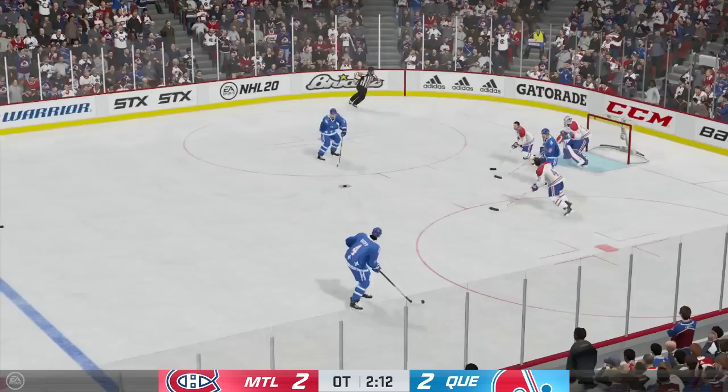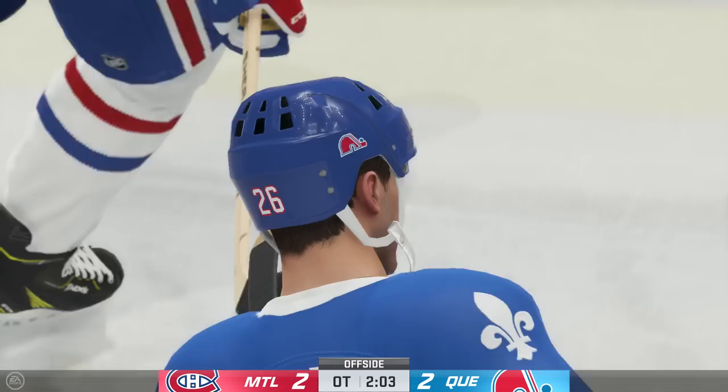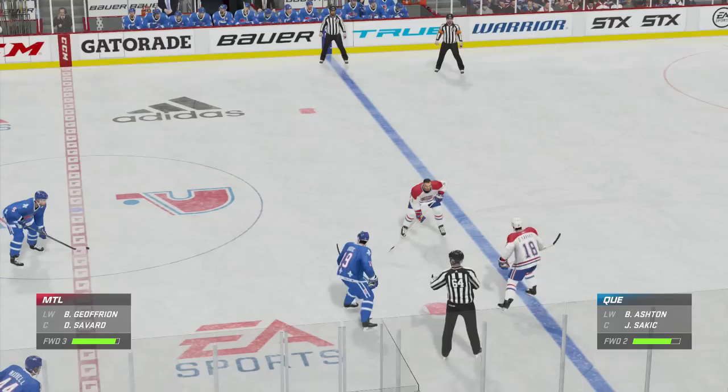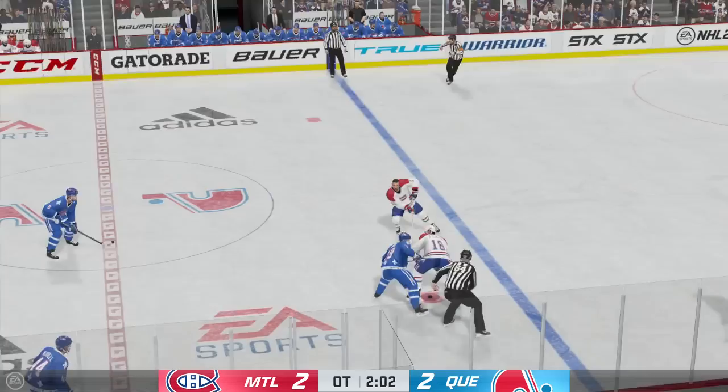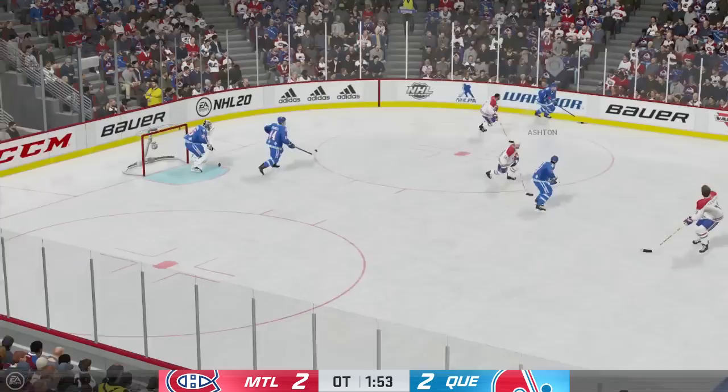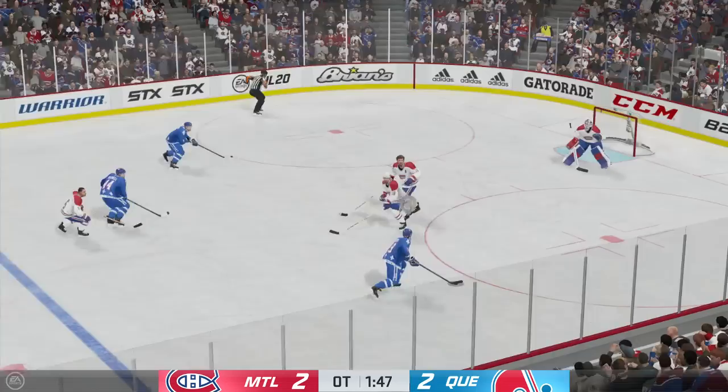Excellent stick work on the play. Lifts the stick and takes the puck. Play whistled dead because of an offside. Savard's won the draw. Moves it to Savard. Blistering shot, and that's broken up. Quick pass to Sakic. Sakic's got it across the line. Moves the puck. Oh, he stops him with a glove. Great reflexes there.